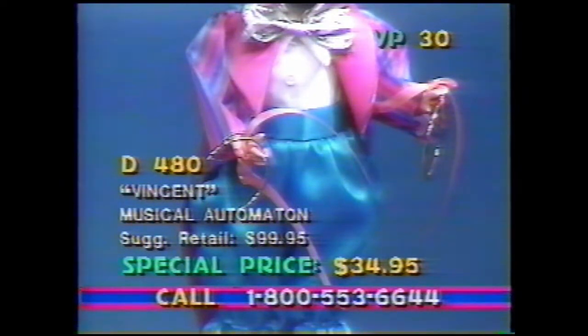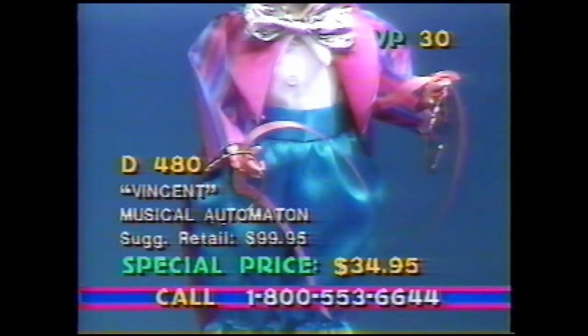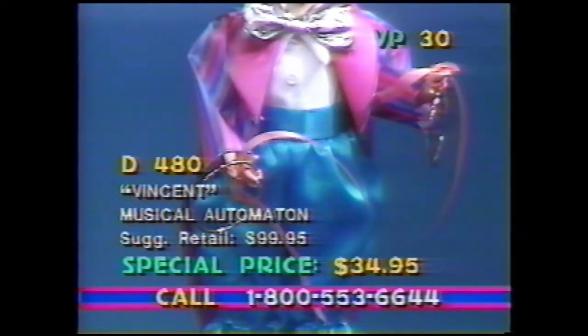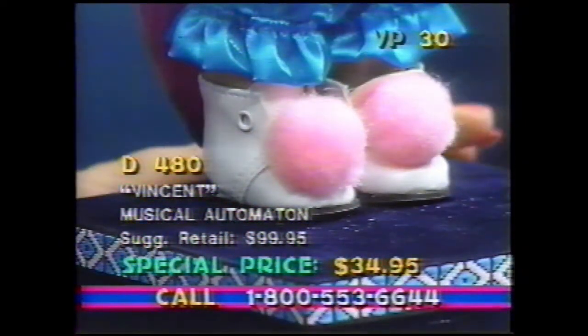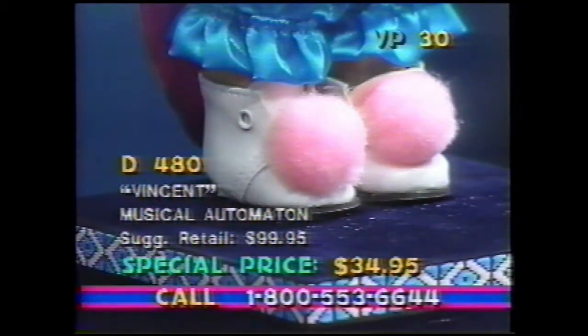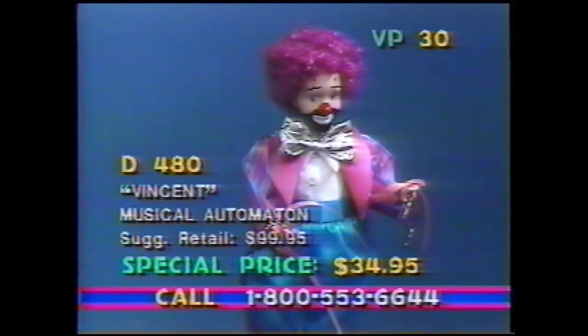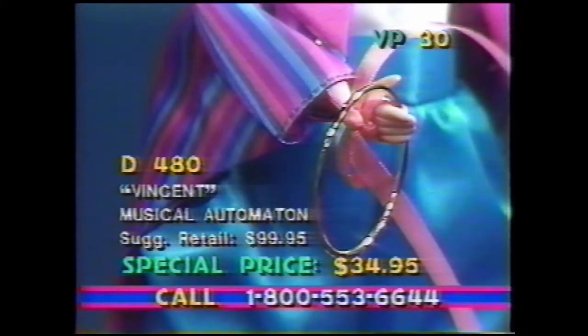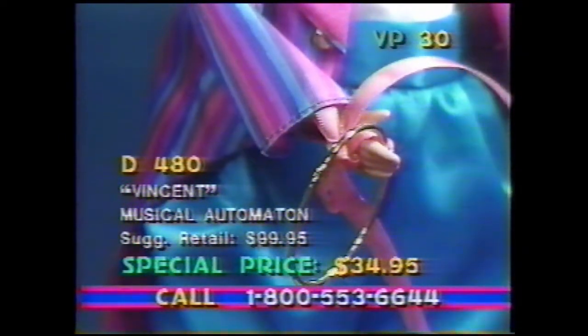Vincent is made as a tribute to an older clown from Barnum and Bailey Circus, way many years ago, way back in the 20s, I believe, when Barnum and Bailey Circus had Vincent, a very prominent clown that everyone was very pleased with. And now, Breeden International has devised Vincent, the musical automaton, as its own form of tribute. Now look at him. There goes his head and his hands, and in his hands he's holding 2 gold rings. Oh, yes, up and down, up and down.